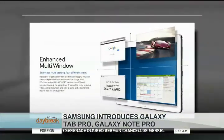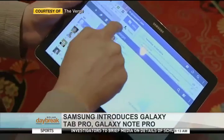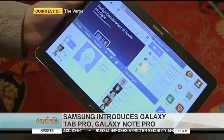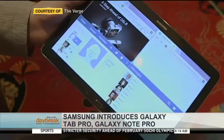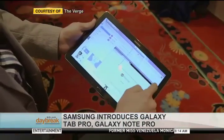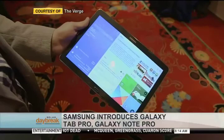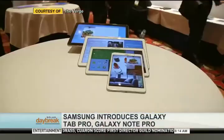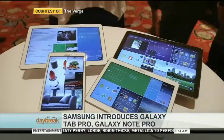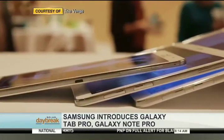It will also come with Samsung's enhanced multi-window feature, which lets users view and use 4 different apps through multiple windows. In terms of hardware, the Tab Pro and Note Pro will have 12.2-inch 2560 by 1600 TFT LCD screens, 2.3 GHz quad-core processors, 3 gigabytes of RAM, and either 32 or 64 gigabytes of onboard storage, which can go up by up to 64 gigabytes through a micro SD card. The Tab Pro, however, will have smaller 8.4-inch and 10.1-inch versions, which will run the same processor, but will have 2 gigabytes of RAM and either 16 or 32 gigabytes of onboard storage instead.